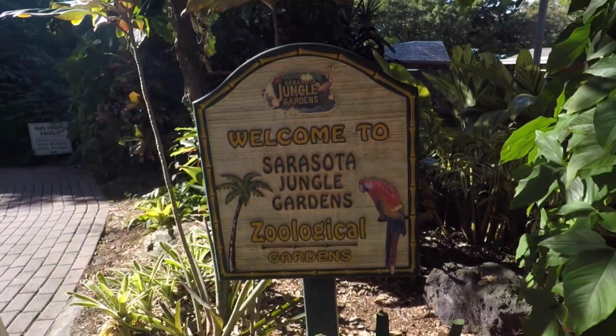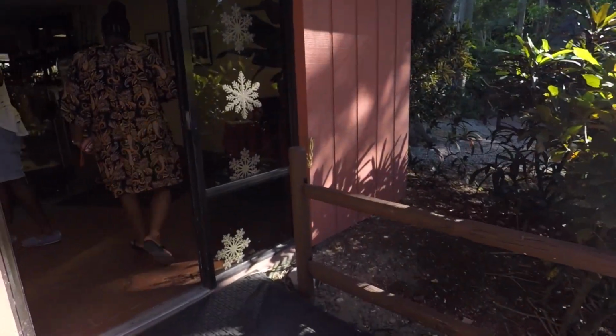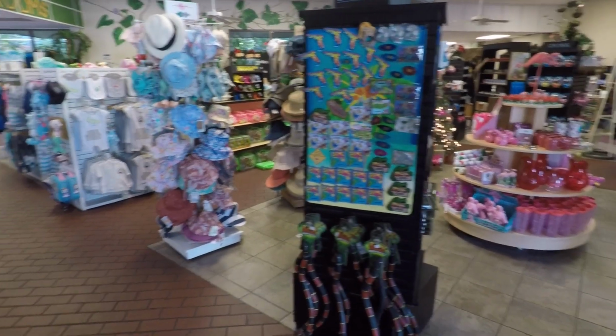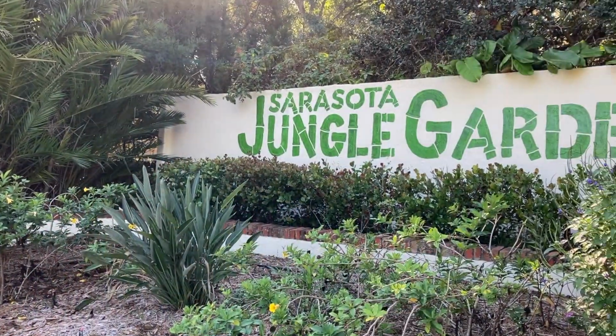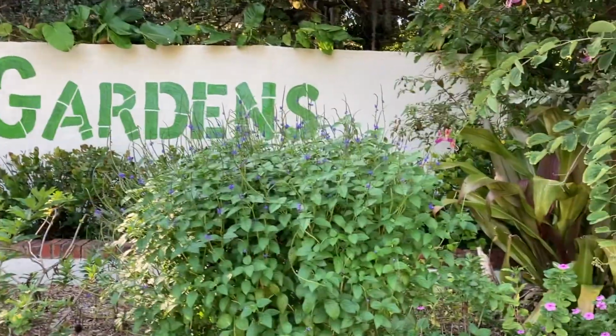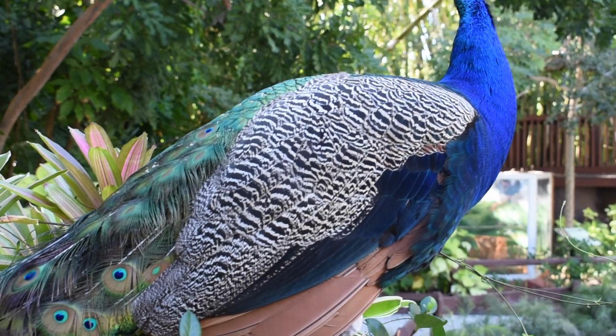enjoy on your visit. The exit is through the gift shop, so the shopping begins. We did a really good job holding the kids off until we left because they were ready to grab some of these fun toys and trinkets as soon as we got here. There are just so many interesting toys, keepsakes, and souvenirs, and the kids have their purchases now and stickers. I survived the jungle at Sarasota Jungle Gardens. Yes, we did. We came out with about a couple hundred mosquito bites, but what an awesome day.